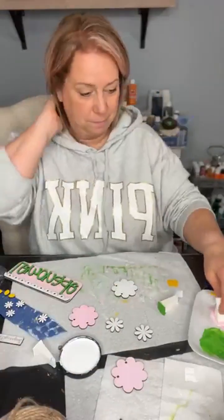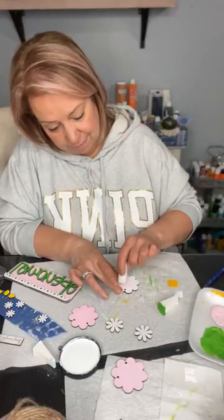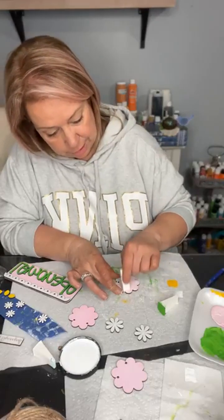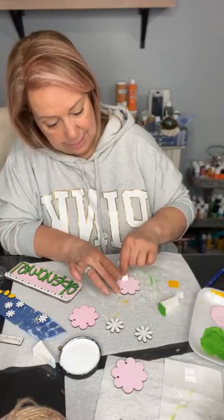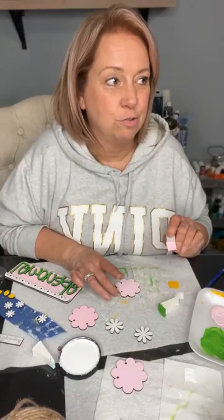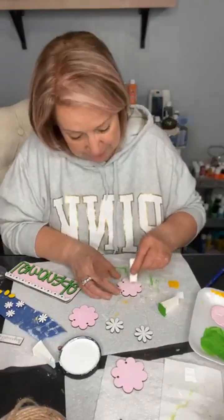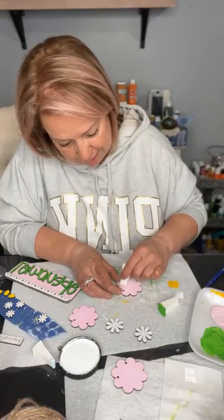I'm going to have to come up with a lemonade theme project for our group. It's perfect for summer. There is an event coming up that I'm in. It just says Lemon Day. So I have a lemon, I'll probably do lemonade. I have a lemon project for that too.